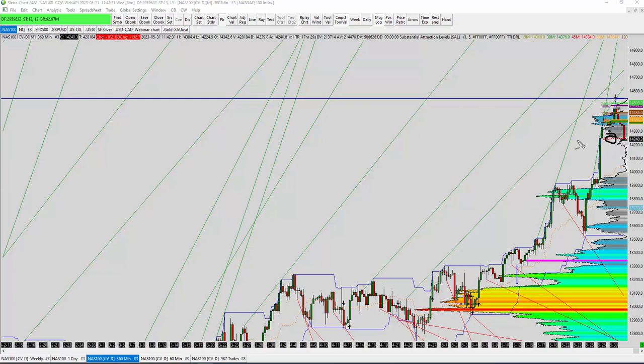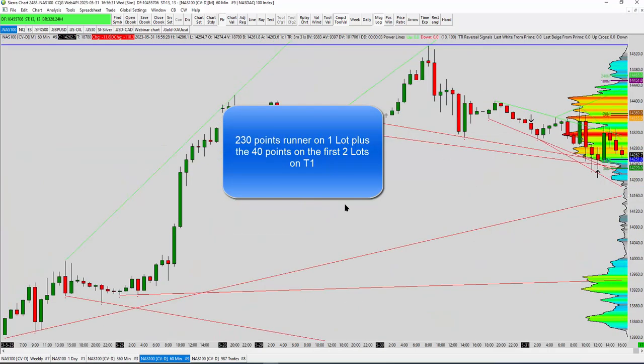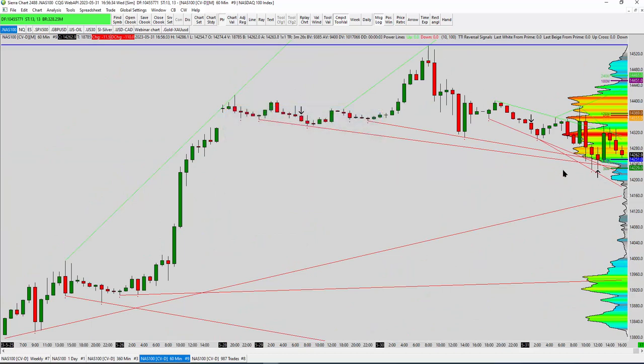So everything has a reason. Every single pip that moves in the market has a reason. And we have about 230 points move now so far. Overall, we had about 300 points move from the top to the bottom, but I'm hoping for more, all the way to 14,000. Of course, 230 points, that means $2,300. That is just the runner. We're not talking about the first target that we got for 40 points on the first two lots.